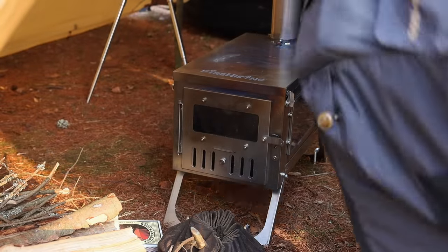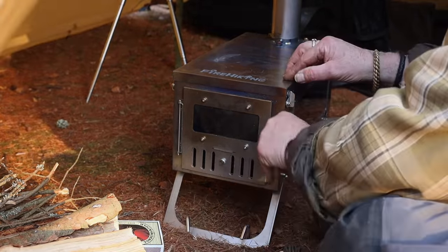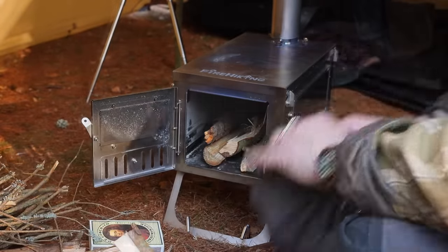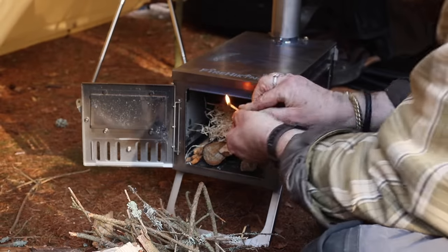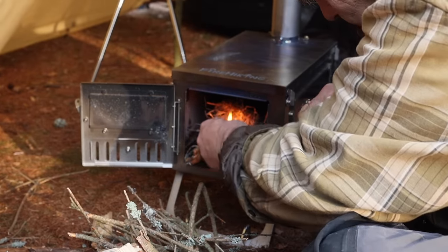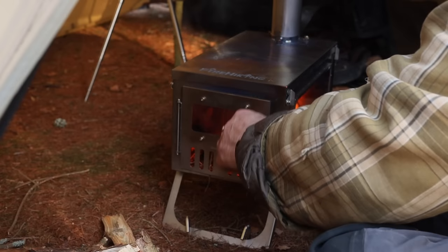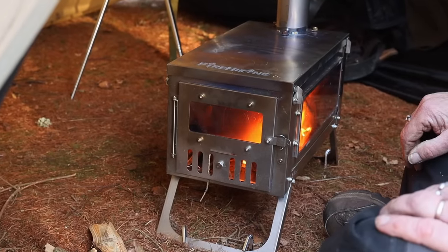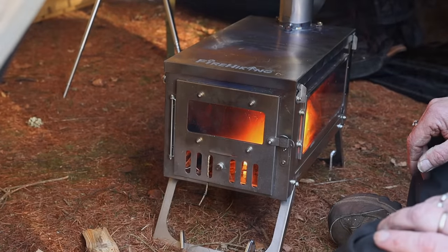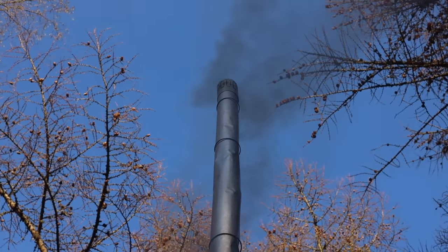Now it's time for lighting up my stove so I can make my dinner. See, the smoke is coming up the chimney.